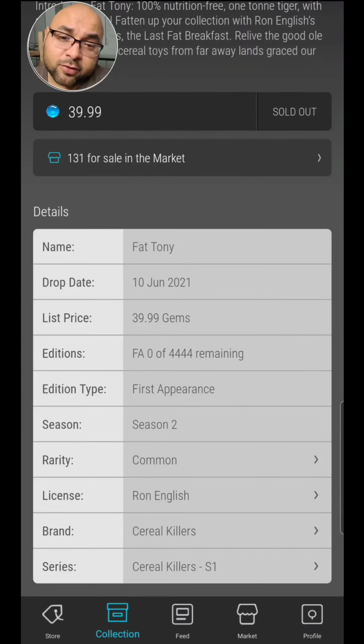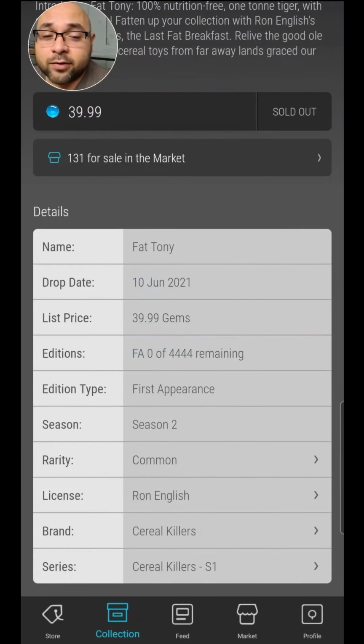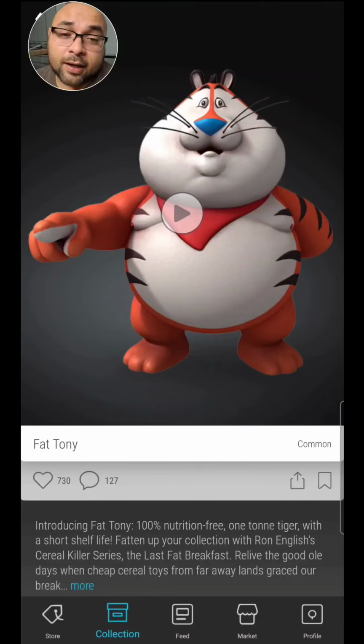As you can see there's Fat Tony, and they were at 82, 84, 86. And when they first came out, they were 40 gems. Well, then they were 39.99 for some odd reason. Now it was just a straight out 40. But yeah, I think it is a good buy in my opinion, and I do think in 2-3 months it is going to be a nice little flip to make at least double your gems. That's usually what I do.